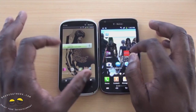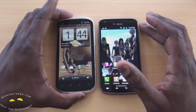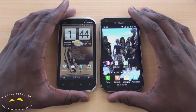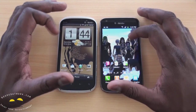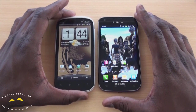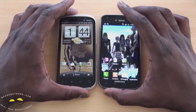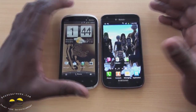So we've gone through a bunch of aspects within both devices, the HTC Amaze 4G as well as the Samsung Galaxy S2. One thing to mention on battery life, they both have similar battery life, lower than expected, I think, for devices like this. Although the Galaxy S2 slightly edges it, I would say you get about 8 to 10 hours in the Amaze 4G, and you probably get about 9 to 11 maximum on the Galaxy S2. So it's a slight edge, but pretty much similar anyway.